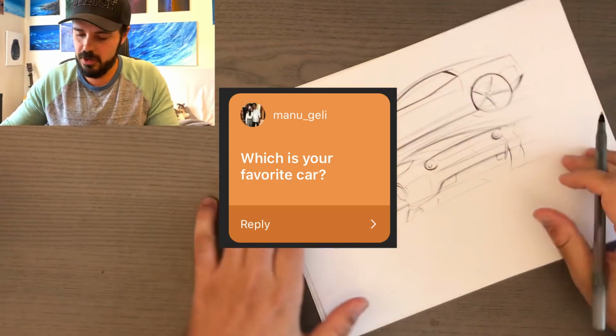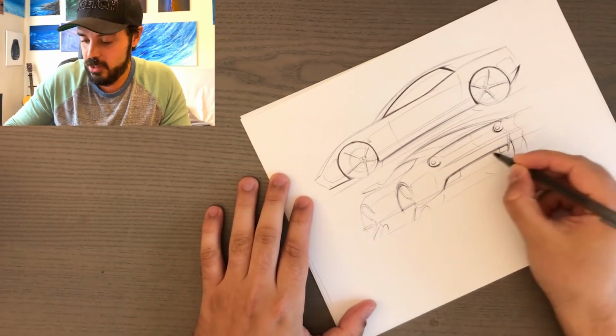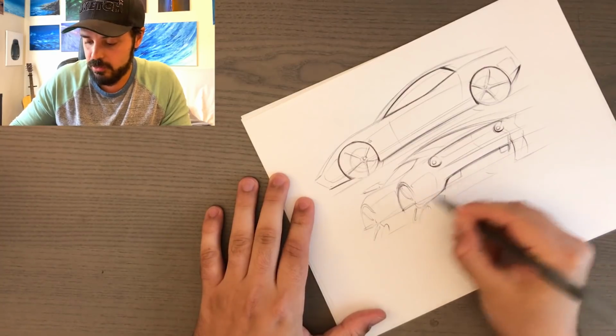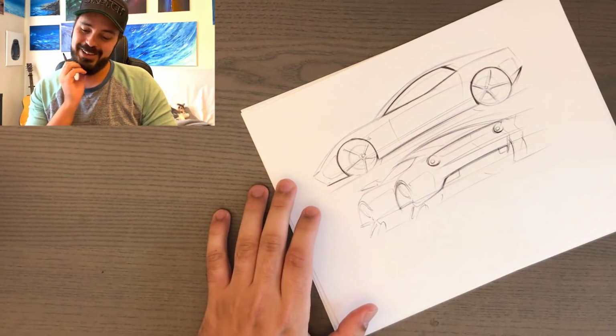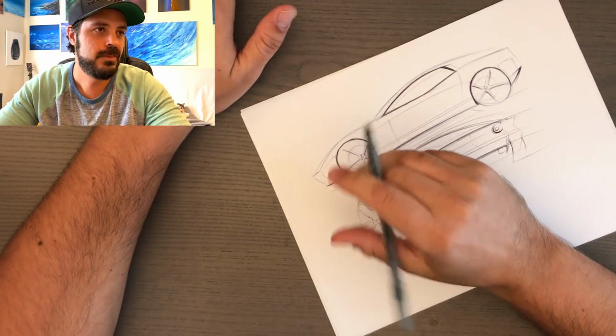Which is your favorite car? Again, I would say, if I only have to pick one, it's going to be the SL500 R129. Black, black with the AMG package. That's it, a 2001 probably.